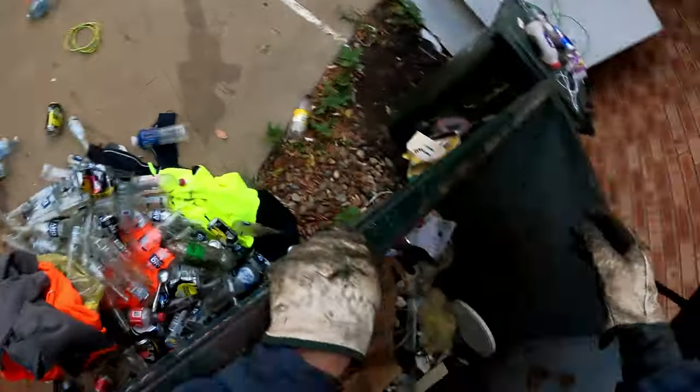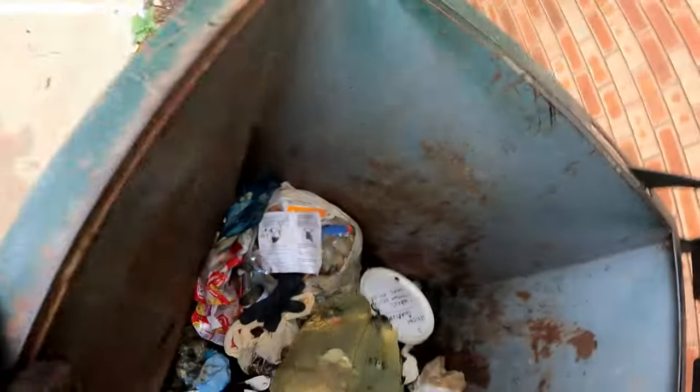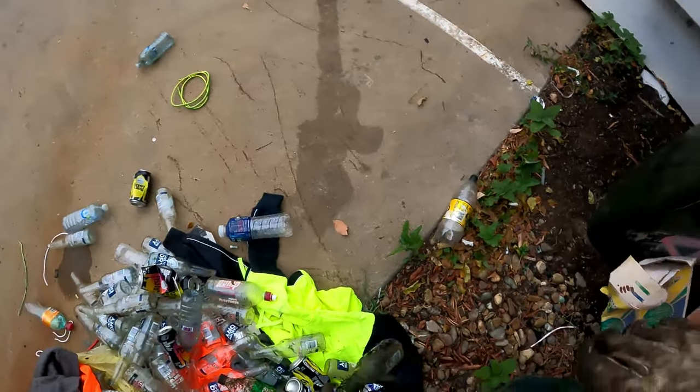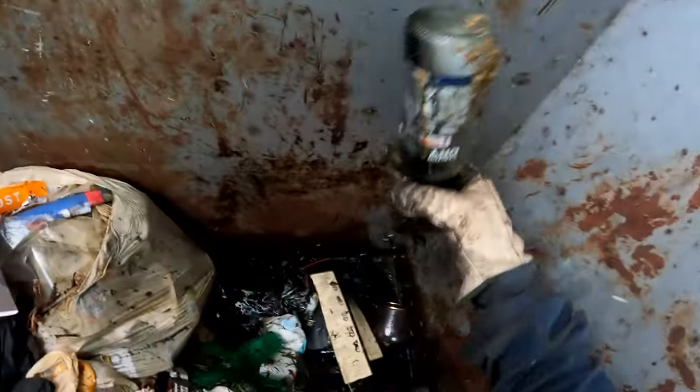Bottle. In there. Here, we've got some soup down there. Oh yeah, we got soup all right. Stinky soup. Black tar. I've never had it like that before. I wish they'd put holes in the bottom of these. Texas tea, that one.